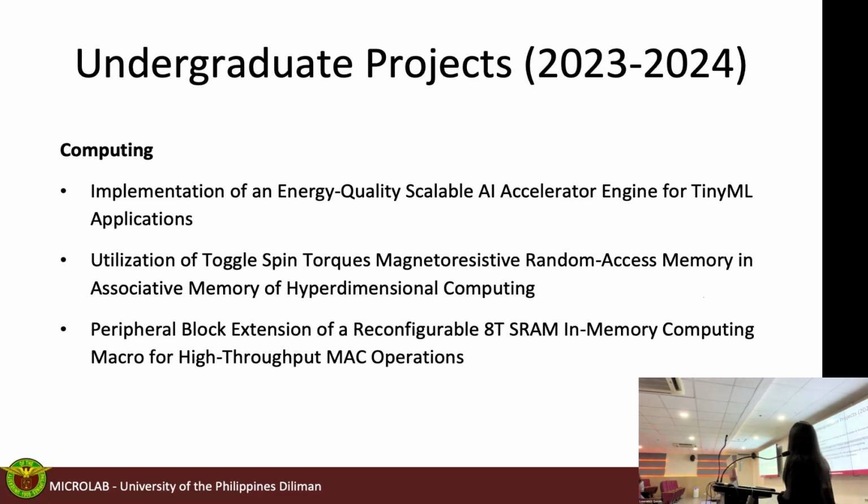So, just to show you yung different topics na currently ginagawa ng mga affiliates ng Microlab in the undergraduate, we have yung computing of, I think, yes, mahaba yung title, but, and you probably did not understand, but just to emphasize, the first topic is AI accelerators. And then the second one is on hyperdimensional computing. And then yung last one is in-memory computing. Ayan, these are the topics that are being explored on the digital side of Microlab.